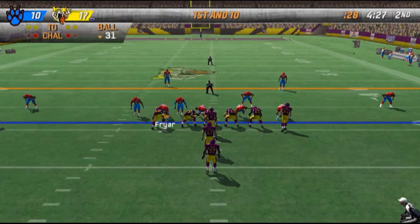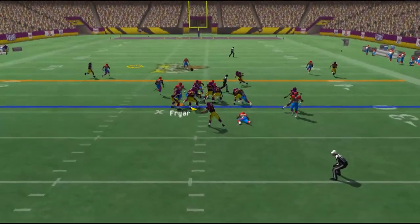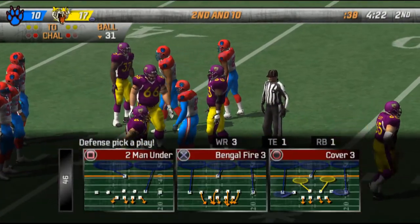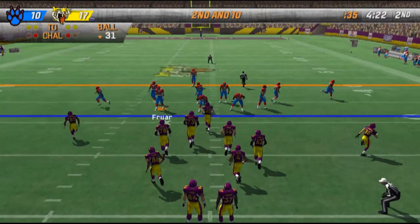Watch the screen. Number 37, the deep back, hands it off with the throw. Ooh, nearly picked off. They were in perfect position to make the play. They let it get away. Second and 10, ball on the 31-yard line.